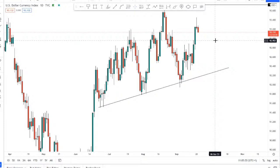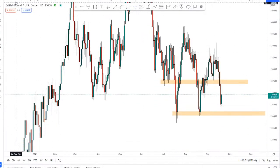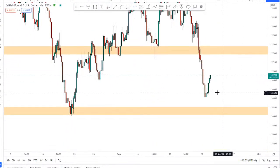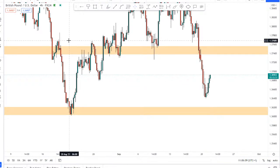No wait, no, pound USD buy, interesting. I'm bearish on pound USD. I'm expecting more downside for pound USD, but what time frame are you buying pound USD on? Is that 50 minute? No, hourly time frame. You just said hourly.